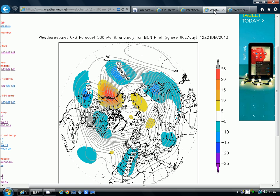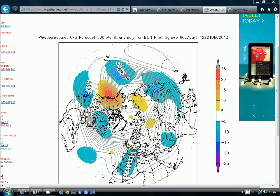WeatherWeb have started showing some very interesting charts in terms of monthly anomalies from the CFS model. So this is the monthly anomaly that the CFS model is seeing this morning. And again, I say this is from the website weatherweb.net. These are 500 millibar heights, so it's showing that we've got an anomalous trough of low pressure setting up there to the east and the southeast through the course of December. The jet stream is running something like that around that trough of low pressure.